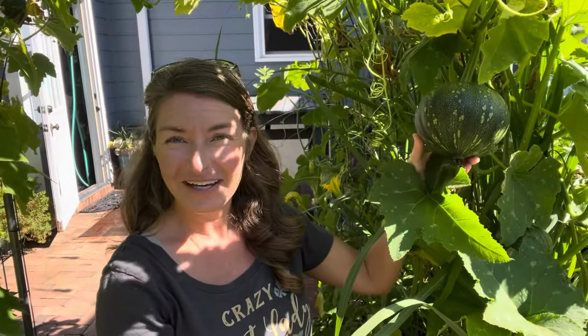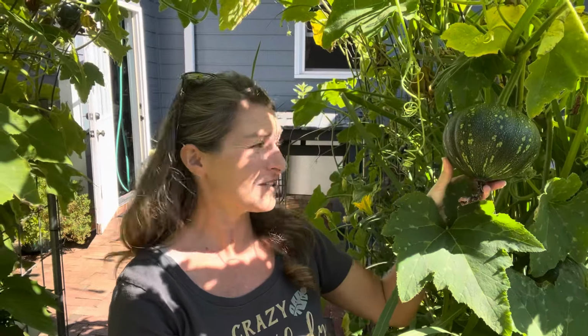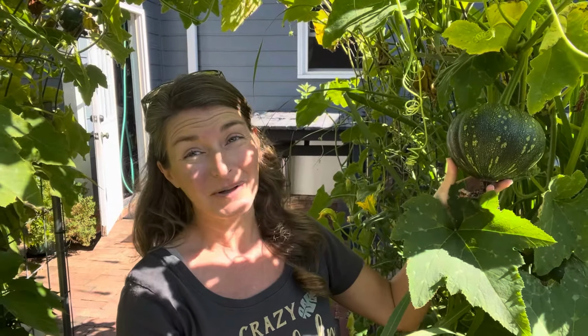Now I am standing under the arch, which is a Seminole pumpkin arch at this point, and I am thrilled to show you that I have got a lot of fruit that are forming, and this is actually kind of the perfect stage to harvest because they're not so big. You can treat them like a zucchini.